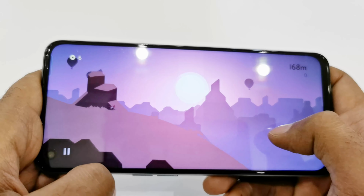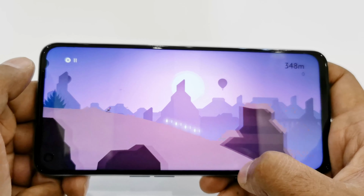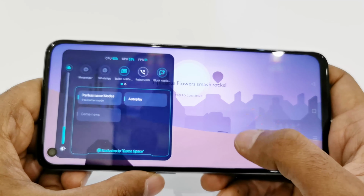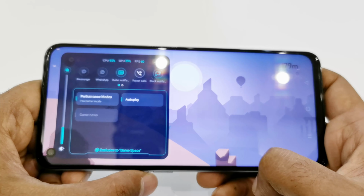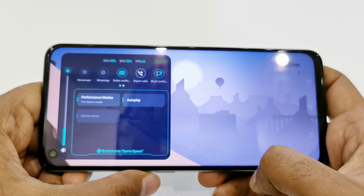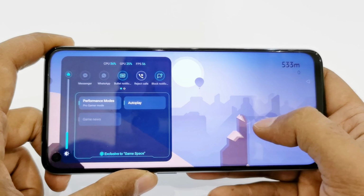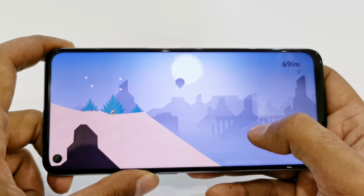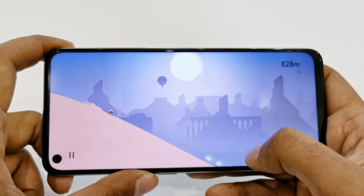You can see that the graphics quality is really good and the gameplay seems quite smooth here as well. We are getting around 60 FPS as you can see. Let me play it a bit more. So we are getting 49 FPS, 60 FPS as well, but it is not going as high as 90 FPS. Alto's Odyssey can support up to 120 FPS easily, but our device is not capable enough for that and we are getting around 60 FPS max while playing Alto's Odyssey on OPPO A96. But the graphics quality is good and gameplay is pretty smooth as well.